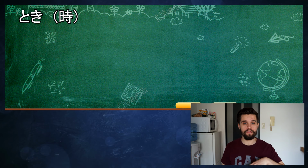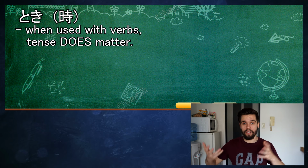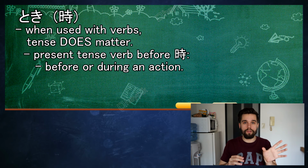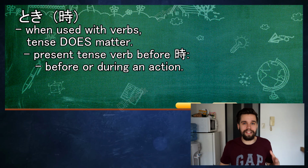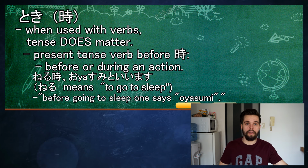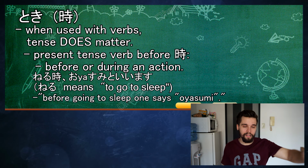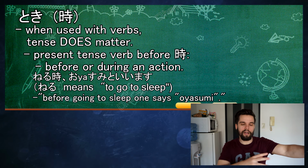But when using a verb in front of toki, it's a little bit different. There is a difference when using a verb when you talk in past or in present tense. When you use a present tense verb in front of toki, it basically means that something happens while or before you do something. For example, 寝るとき、おやすみと言います。Iu is always used with the particle to. Now this is an example for when something happens before you do something, but you can also say 日本に行くとき、そばを買った。Now, 行くとき implies that you were going, so you were still going to Japan when you bought the soba.